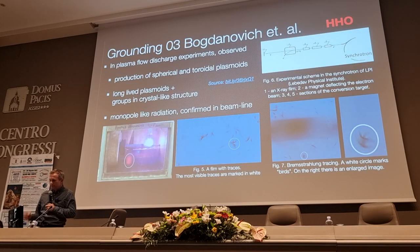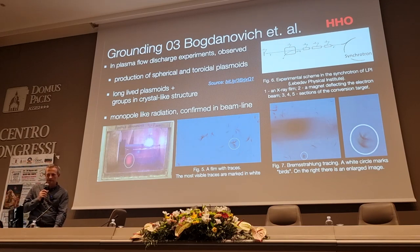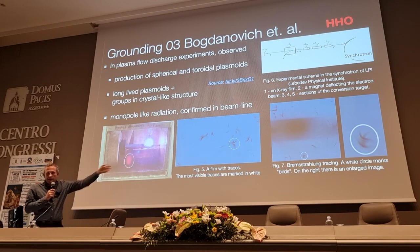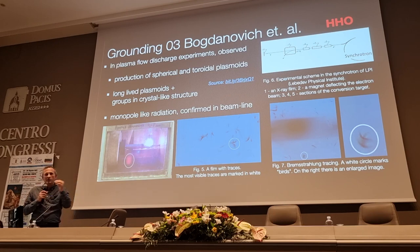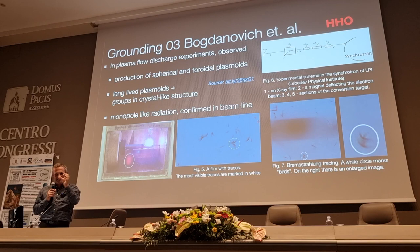Okay, then the third grounding one is Bogdanovich et al., and they've been doing what's called plasma flow discharge experiments. So you have a water flow here, and they do the plasma through it, and they create various amounts of ball lightning in the various colors that you get ball lightning. He also gets toroidal forms as well, and some are white and some are black. And the amazing ones are the black ones where you can see the plasma discharge behind it and even the hole through the toroid, but you don't see the actual thing, it's just a black thing.